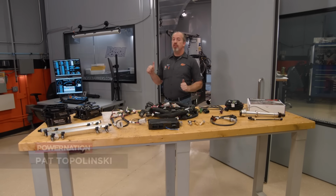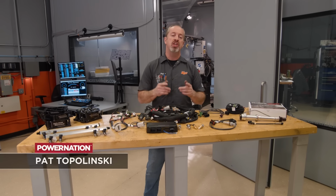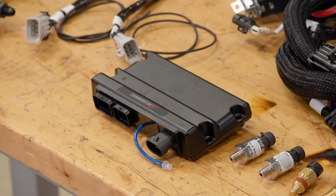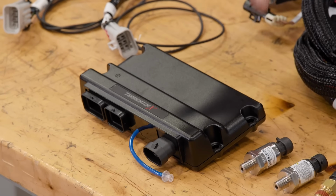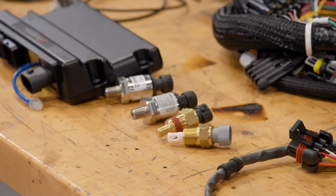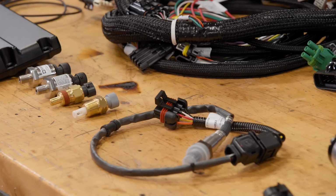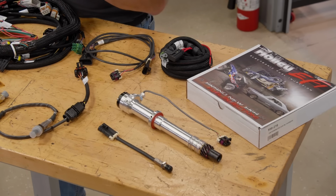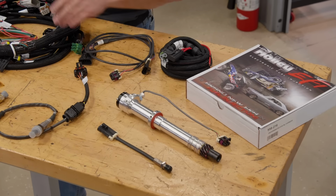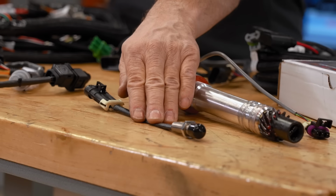Now that we have our 632 hooked up to the Superflow Power Mark, it is time to bring it into the 21st century with modern EFI. We'll be using a Holley Terminator-X system on it, and this is a very complete system. It comes with the ECU, all of the sensors to run it. The complete wiring harness has an O2 sensor in it as well. Also, we have an MSD cam sync for it. No distributor in this because we are coil near plug.